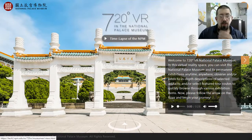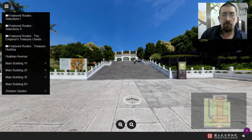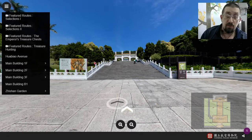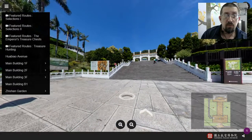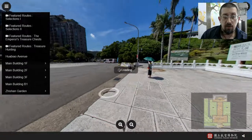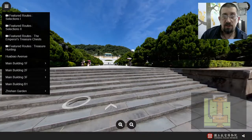Hello, everyone, and today we're taking a virtual field trip to the National Palace Museum, which is in Taipei in Taiwan. We have our guide here, and we're first starting off at the very entrance. This is the stairway at the front gate of the National Palace Museum in Taiwan.